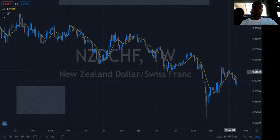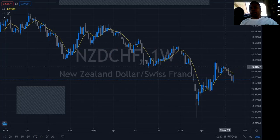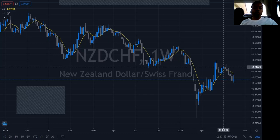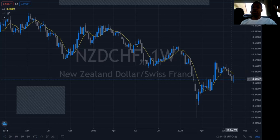Three things, that's what I've been talking about. So on those three things, what is here? There is an evening star. That's entry number 1. Number 2 is touching the 7 moving average. So I will sell. As you can see what the market did, it went down. As simple as that.